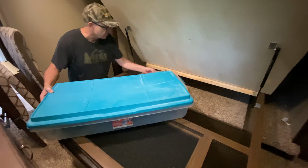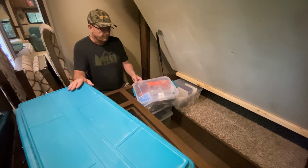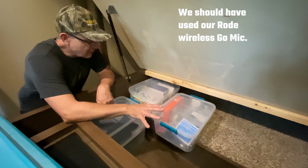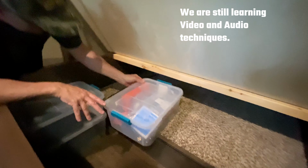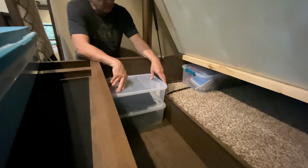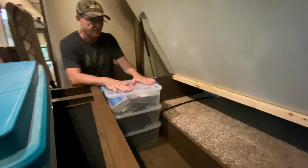Originally we thought we could use one of these long containers under here, but because of the way the container is, you can't get in. You have to kind of go like this. So we're not going to use those anymore. Instead we're going to use a bunch of these, which I already have. I keep all my camera equipment in these. They're good for me because they're light, and with my arthritis, I don't have to worry about picking up anything too heavy. I can stack 3 deep over here, and 2 high here. Actually, I might even be able to stack 3 high here. Ooh, that's going to be close. But that's a lot of storage under here that we're going to use in packing up the RV.